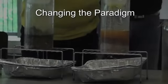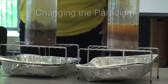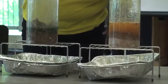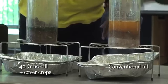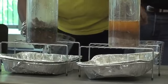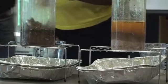Oh my goodness, the no-till. Same soil type. Why did that happen? Why did the no-till allow the water to go through? Did you hear what Mackie said?